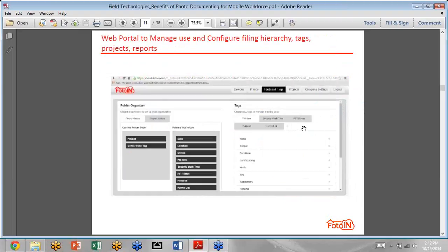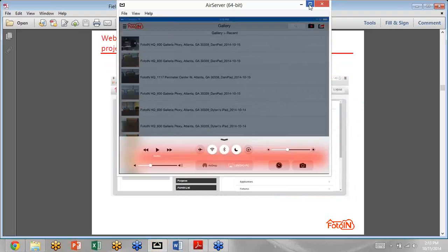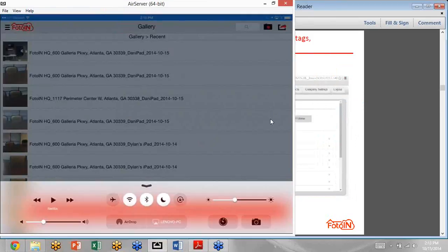Real quick, we talked about the management and configuration. We actually have a web portal where you go ahead and configure the solution to fit your needs, your workflows, and again, in that way, simplify the overall process. At this point, I'm going to try to do that live demo and show you how that all actually looks and works real time.